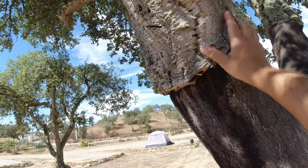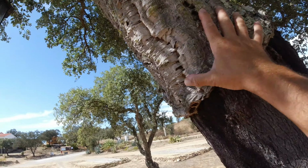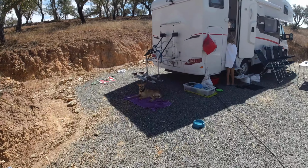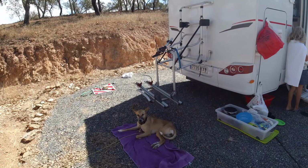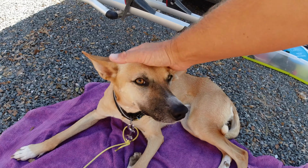These are some cork trees. Here's where they get the cork from. The dog is lying in the shade. Oh, she's so nice and pretty, isn't she? Yeah, you're so pretty.